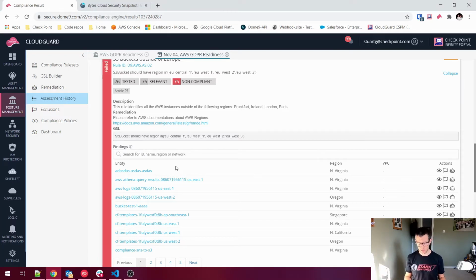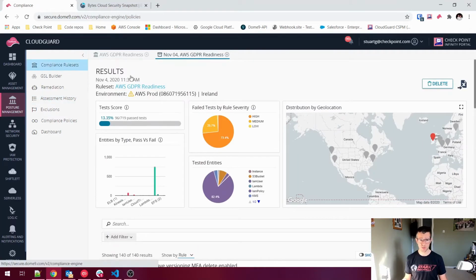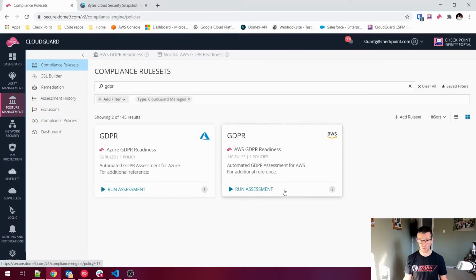So if you're new to public cloud and you just want to get a feel for what's going on in cloud and what cloud means to you and your business, but more importantly, how compliant you are towards some of these rule sets and these frameworks, in that case, what we've done here is perfectly adequate. You log in, you choose the compliance rule set that you want to assess against, click on run, and wait for the report, and that's great.